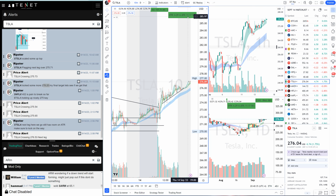I realized even Tesla was moving, but it did not move its full ATR. It's only moved $6 today. It's supposed to move $11 every day. So that's fine, whatever we got. That's why these plays were not that crazy movers.